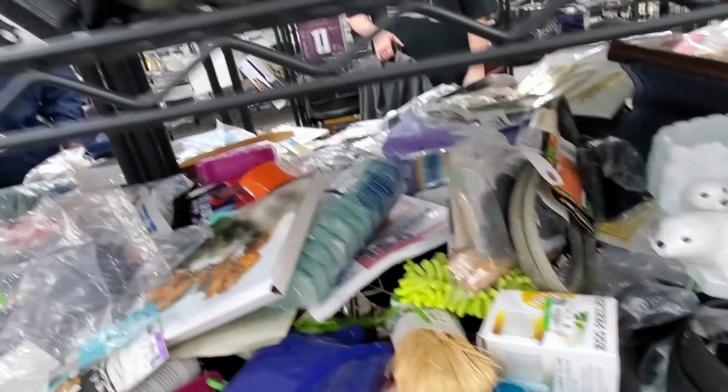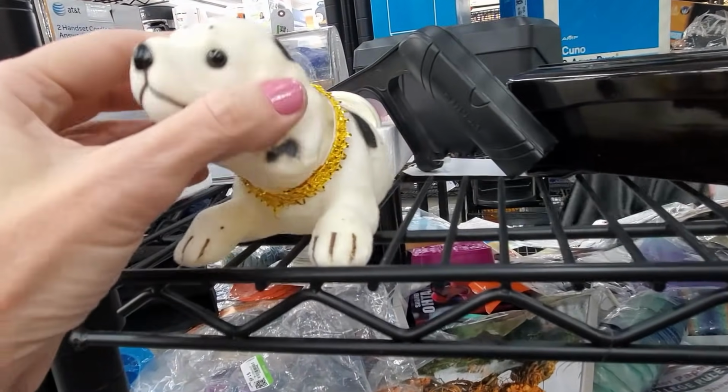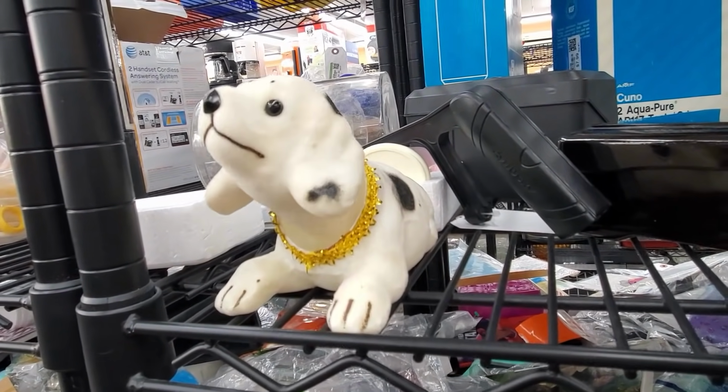So now I'm looking through the shelf and go, okay, what else did they stick over here? Oh, doggy, your head doesn't move. I have to fix you. There we go. Much, much better.